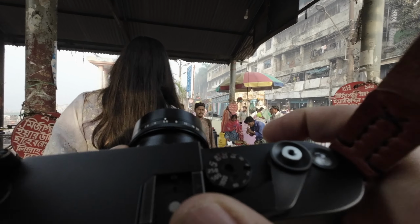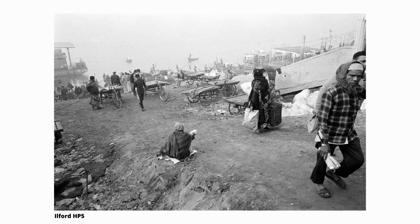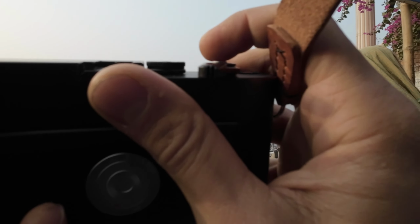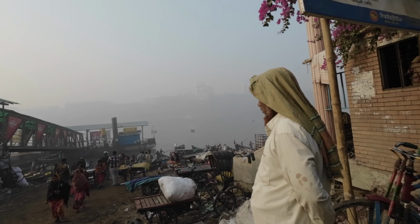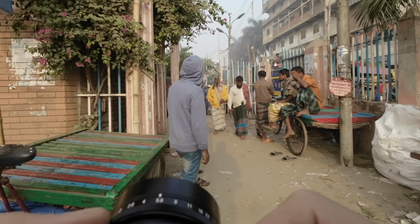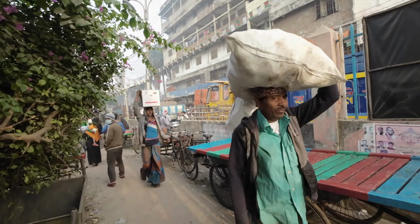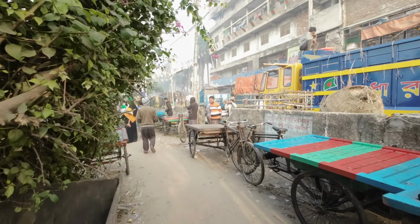After this, we decided to do a loop through the markets, which were really starting up now. I had switched to some Ilford HP5 after the previous roll, and we'll be using HP5 for the majority of this video, a lot of which also had a yellow filter attached to the lens. In this case, I'm using the Voigtlander Ultron 28mm f2 first version. And as I normally would with this camera, I'm using Sunny 16 and zone focusing.